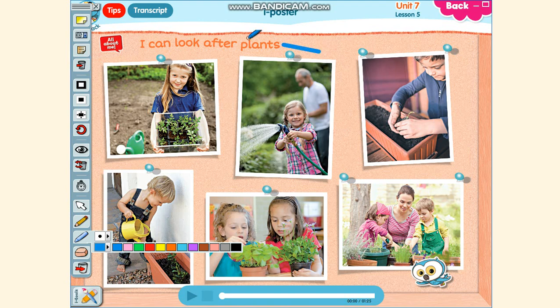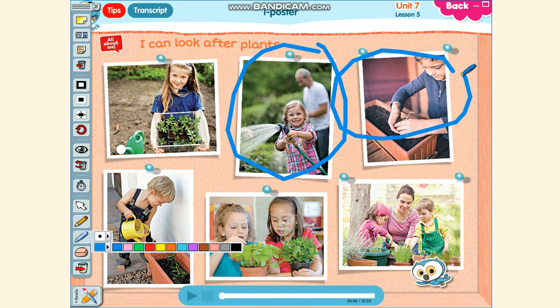Okay, what is she doing? She is watering the plants in the garden. What is he doing? He is planting a baby plant.